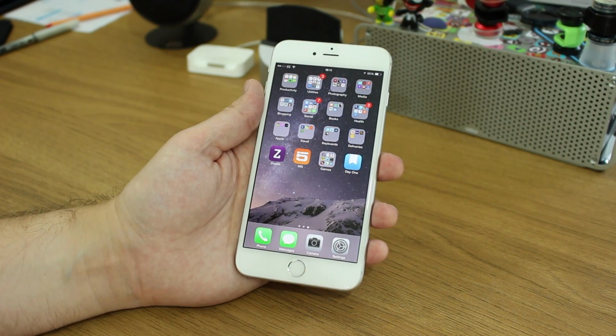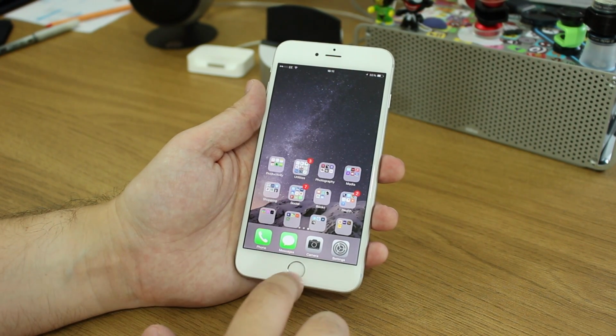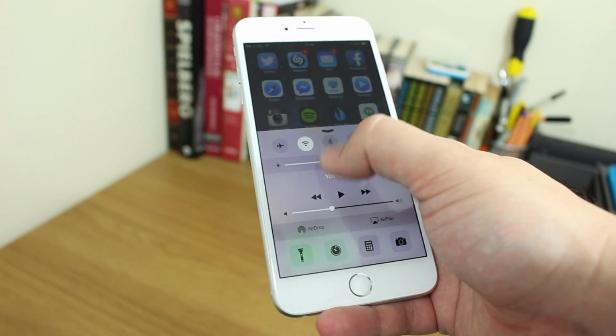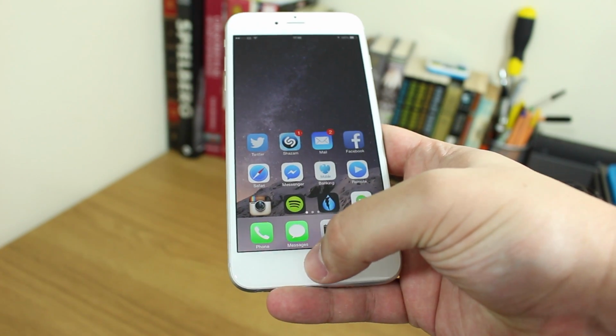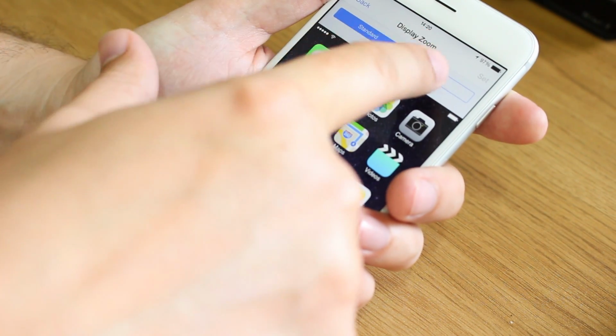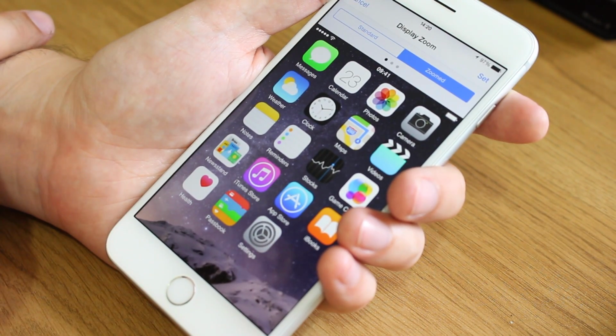For the areas of the display that are hard to reach, Apple's implemented a reachability feature. All you need to do is double touch the Touch ID button and it brings the content down to a more manageable level for one-handed use. And if you're just struggling to see the small icons on the screen, there's display zoom, which makes them all bigger.